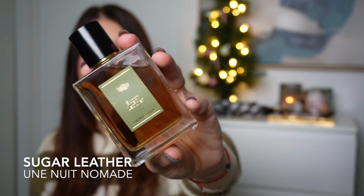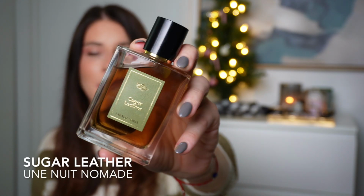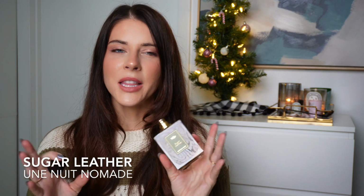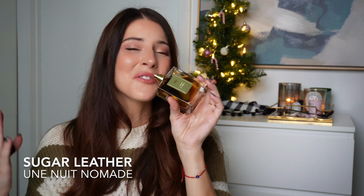So we have another unexpected discovery for me, but honestly, I think I can safely say this is one of my best, most favorite discoveries of 2023. This is Sugar Leather by Minuit Nomad. Another ambery, sweet suede scent, much sweeter than Tonka Extraordinaire, but also darker, deeper, a really nice, super smooth suede leather, surrounded by these beautiful sweet notes.